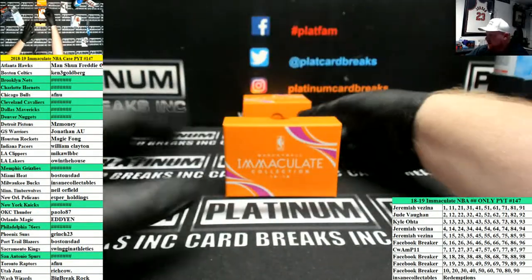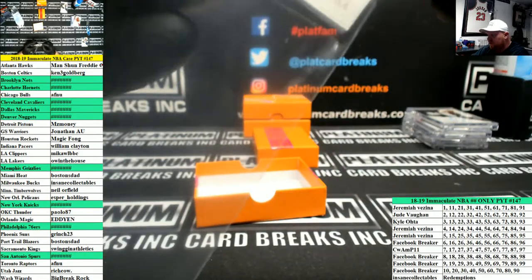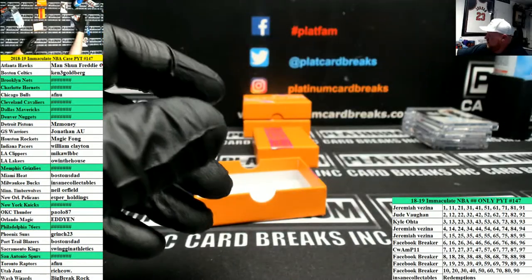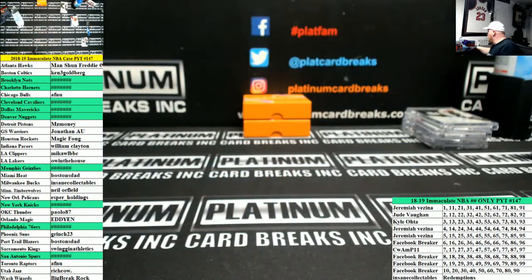And Introductions Auto for the Bulls, number 99, Wendell Carter Jr. 5 RPAs in 3 boxes. I don't know if I've had a case with 5 RPAs yet. Sheesh, 2 golds and 2 reds. I know, right, Spanky? I'm getting good at this whole math thing.